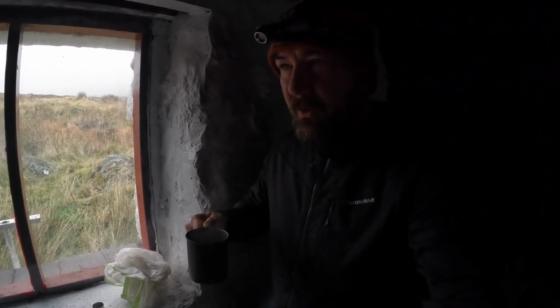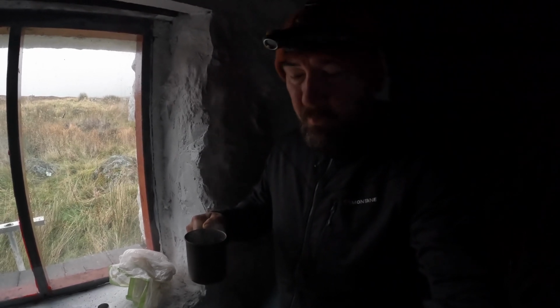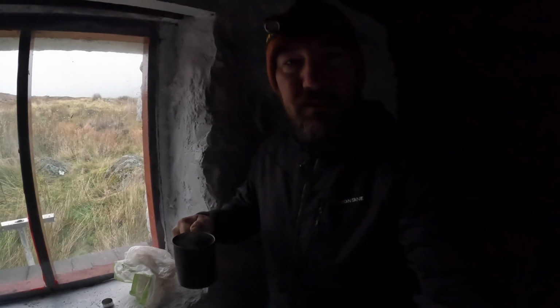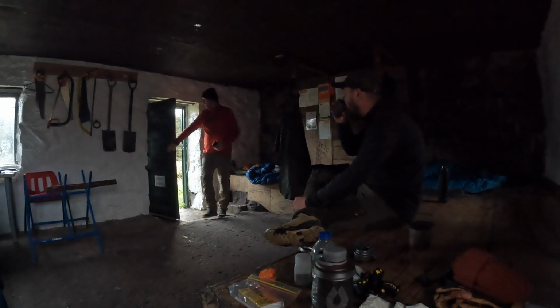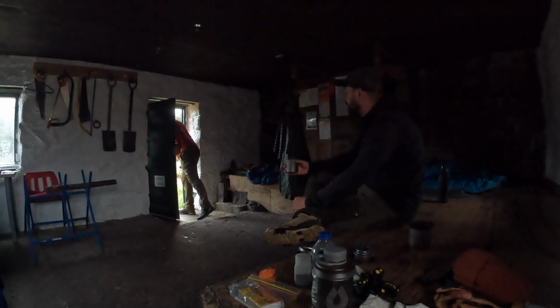Not really sure what our plans are today. We were going to go and camp at Loch Grannoch, depending on the conditions, but we might find another Bothy to go to. Once we get some signal, we'll have a look on the NBA site and see what's around. Quite nice reflecting in that little bit of water down there. Yeah, there's blue sky now, man. Is there?